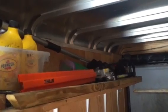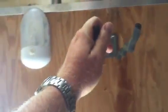Here's my pole pruners up here. This is my Stihl 100. This is another 94R, and the other 94R goes right here.